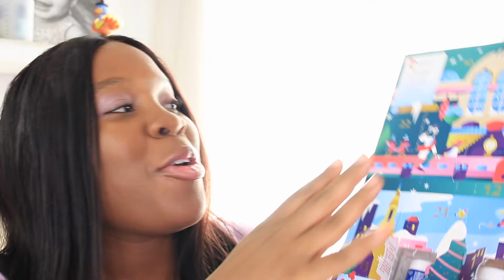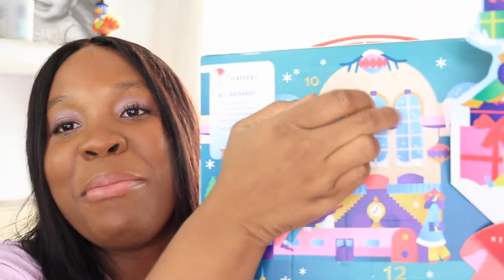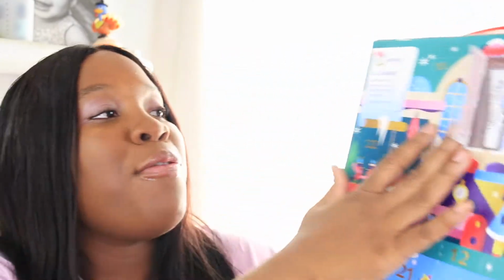You guys, it took me 10 minutes to find number 5. I have to turn the camera off just to find number 5, but here's number 5. I was about to get on camera and have a fit and say, number 5 is not here. But number 5 is their Hydro Plumping Retexturizing Serum Concentrate, and that's 0.17 fluid ounces for that.